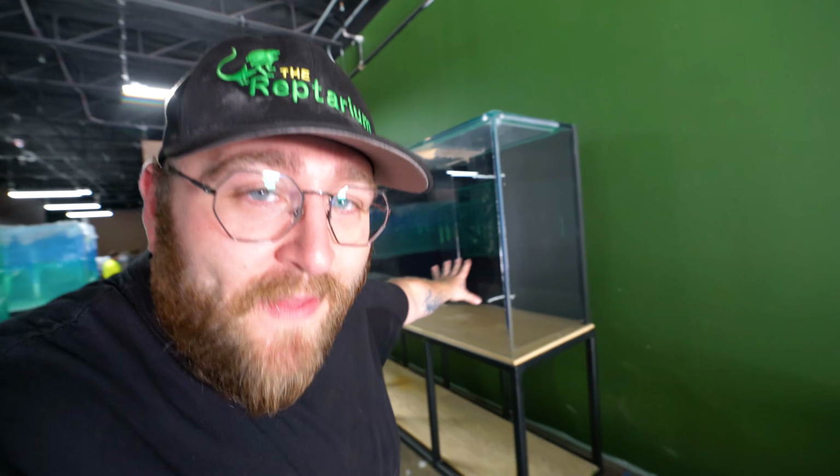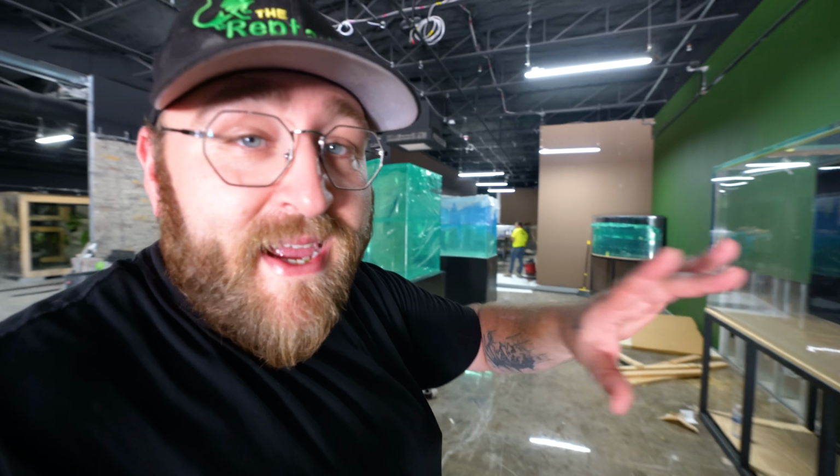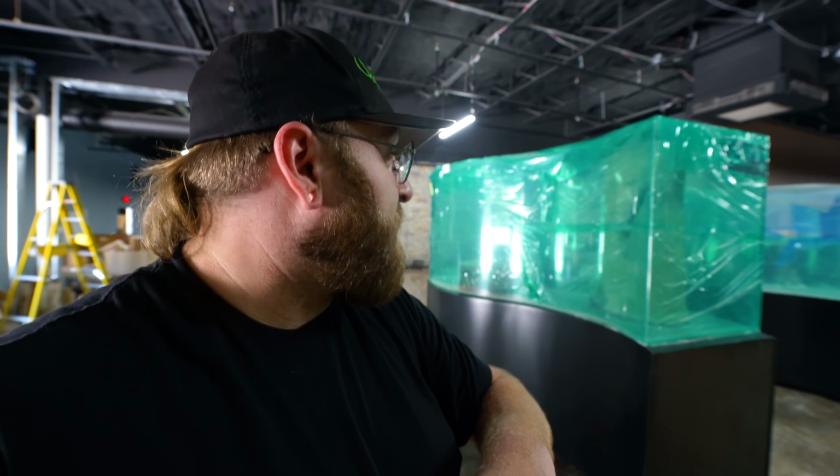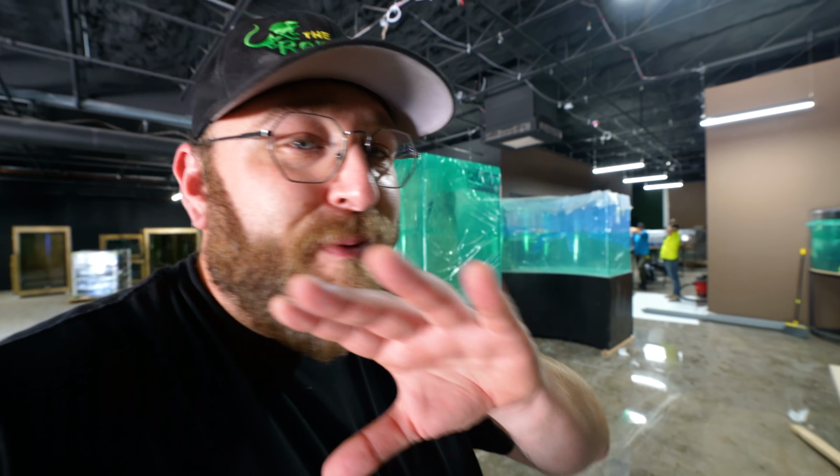But for now, you kind of get an idea of how awesome these tanks are going to look. We got this big freshwater tank unboxed and set up on the stand. I think there might be one more aquarium left to set, which is the clownfish and anemone exhibit. Other than that, every aquarium has been put on the stand. Pretty soon, we're going to be getting fish shipped out.